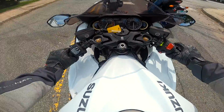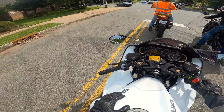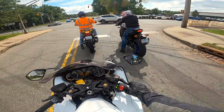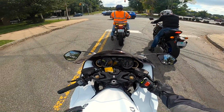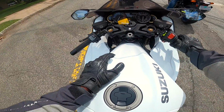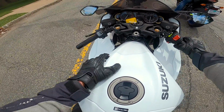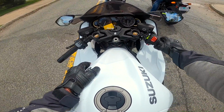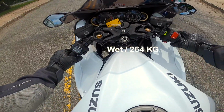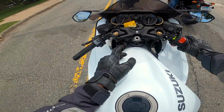So as we come to a stop here, as you can see, I am comfortably on the balls of my feet, not tiptoeing. It's a very comfortable height, very manageable on the street. One thing I will say, going back to the weight, is if you are backing this thing up on a hill or whatever, good luck, because this thing weighs a ton. It's massive. The extended wheelbase definitely helps with the stability of the bike.